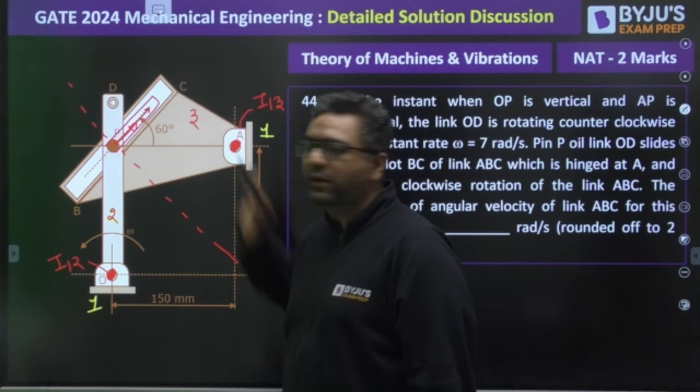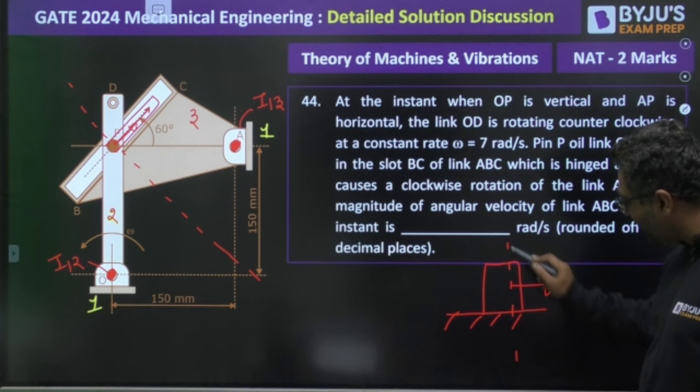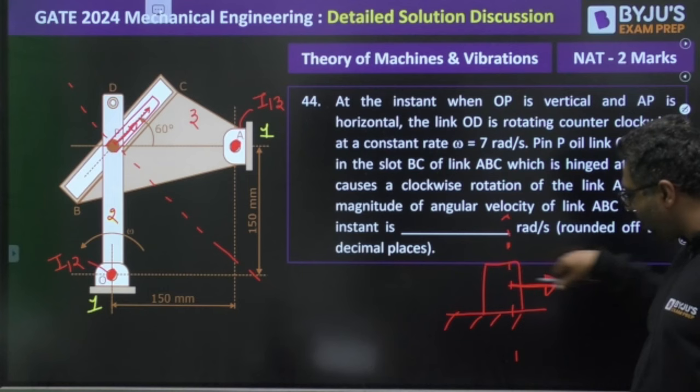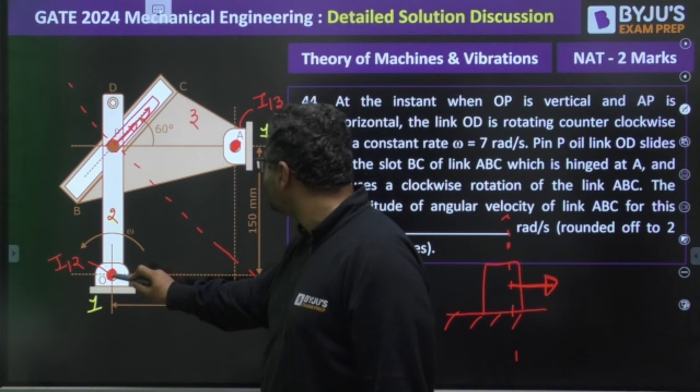And for a sliding pair, you must have seen that if we have a sliding pair like this, this is a block. If this block is moving like this, you know that the I center will be somewhere on this line. We are saying it at infinity because this motion is parallel like that. So we need to sit perpendicular to that. But here when we are searching for I23, this is one motion we are aware of, and we also know this is the line joining I center, I13 and I12.